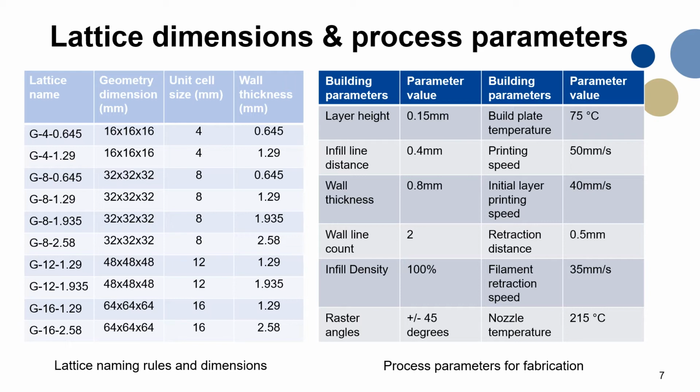And this is the lattice dimensions and process parameters for the printing. As you can see here, we have in total 10 types of lattices to be fabricated. The G here represents gyroid, and 4 is the unit cell size. For example, in this case, 0.645 is the wall thickness. So these are the naming rules for the lattice.